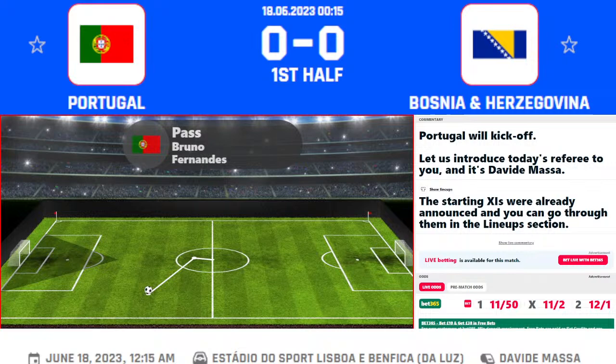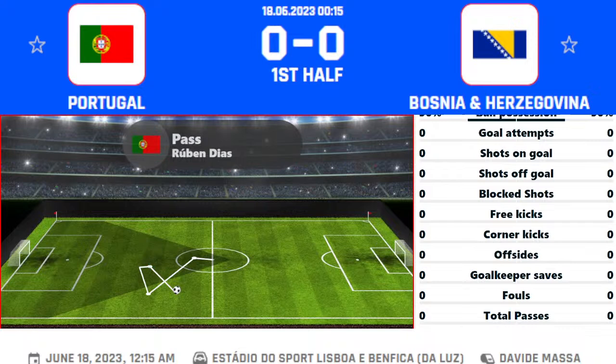Portugal and Bosnia are underway in the Euro Cup qualifiers. Let's see what happens today.